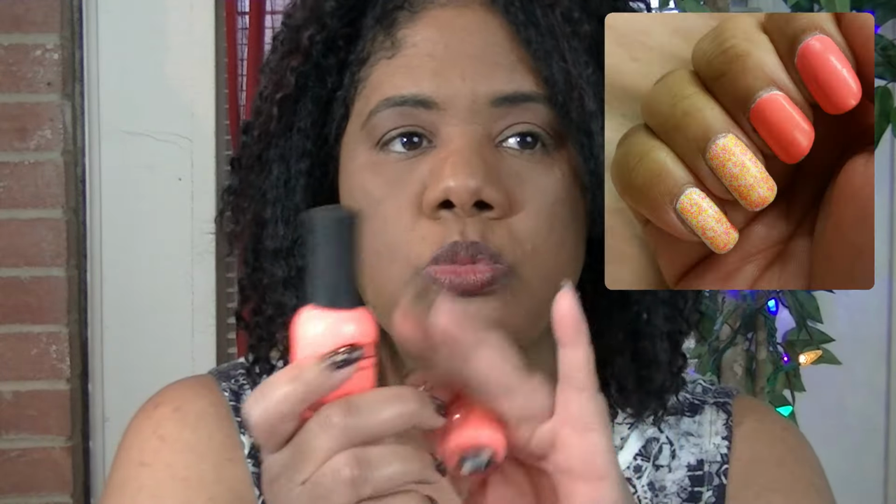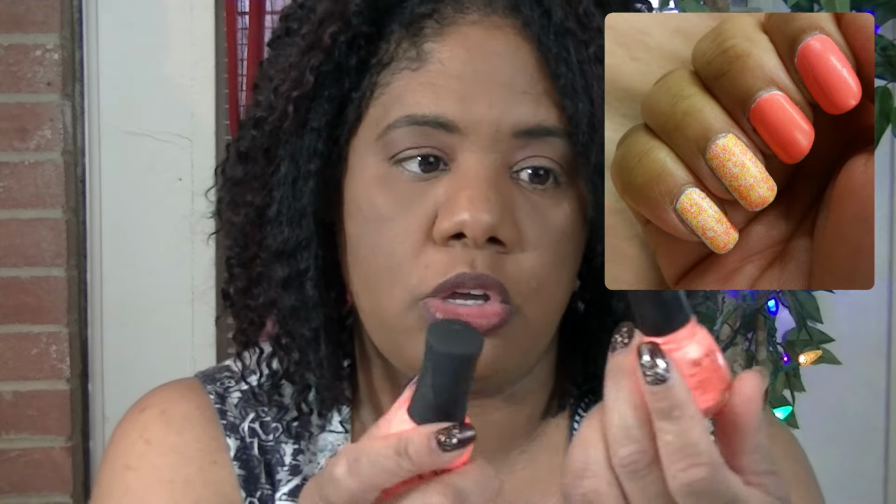I don't think I have the older version, but this is gorgeous, and I think this one applies a lot better than this one. This one has a smoother formula than this one does. So I would definitely recommend this one. It is absolutely gorgeous.